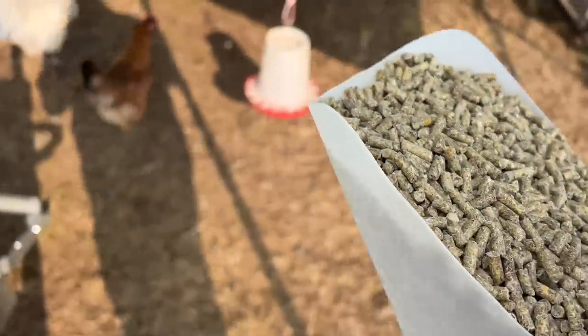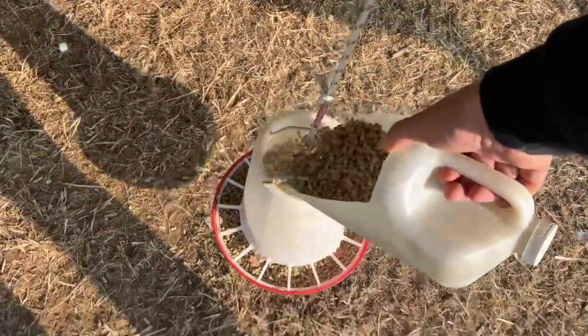Even though they're free range, I still want to feed them inside their coop. We want them free ranging to help us with all of the tick activity we've been having this year, but I want them to know that is home and that's where they need to go and lay their eggs.